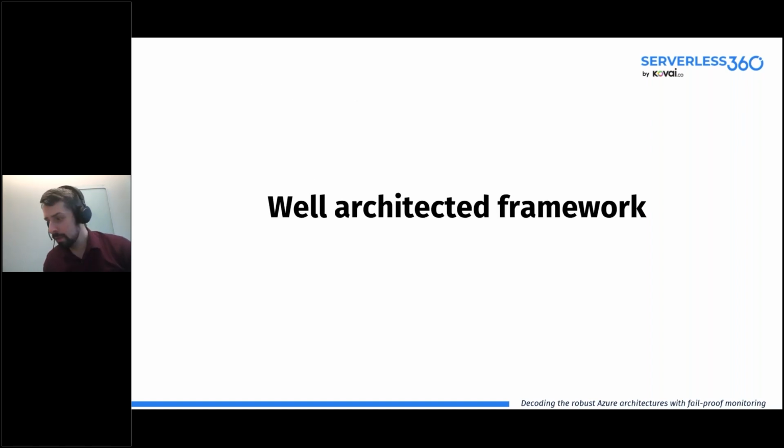And then we'll go into something that Microsoft released, I think it was in GA maybe a year ago in December, so not last year, but in 2020, and it's the well-architected framework. It does have a lot of similarities with the well-architected review from AWS, but it's also a very important step.